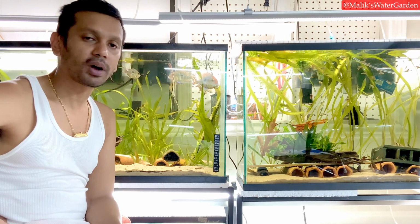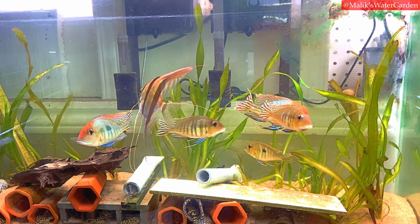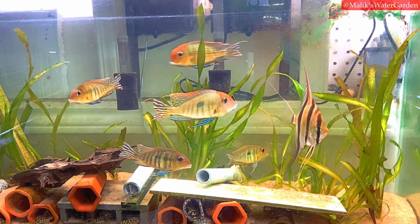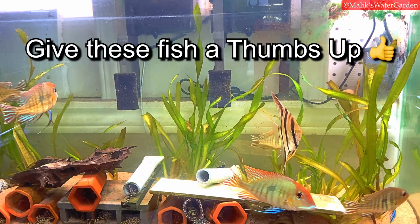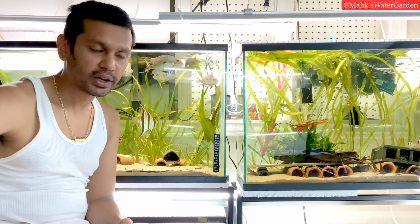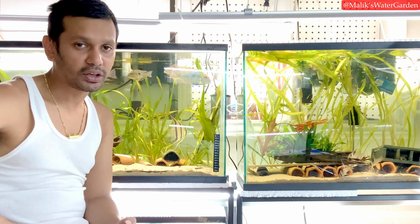This particular type comes from Rio Tapajo, which is in the lower Amazon and the lower Xingu area. Initially, they were thought to be the Geophagus steindachneri, but they are now believed to be a completely separate form of their own, and they are only found in a particular river. There's another similar species that's found in a similar river beside it, and it's a Geophagus orange head. So these are actually the redhead versions, and the orange head is a little bit different.